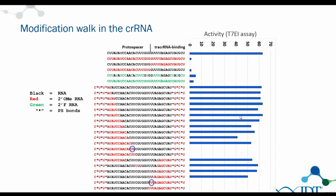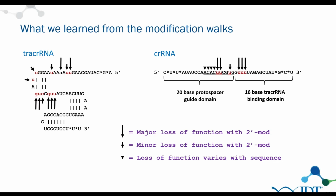So we did the same walk here and tried to come to a consensus sequence to increase the stability of our sequences. And what we learned from this modification walk is that when modifying some bases, it can lead to severe loss of function, and we learned that some bases are more editable than others. So based on the entire study here, we came to a compromise. We came to an optimized format, which is the one that we now have available as the commercial solution, the Altar CRISPR system.